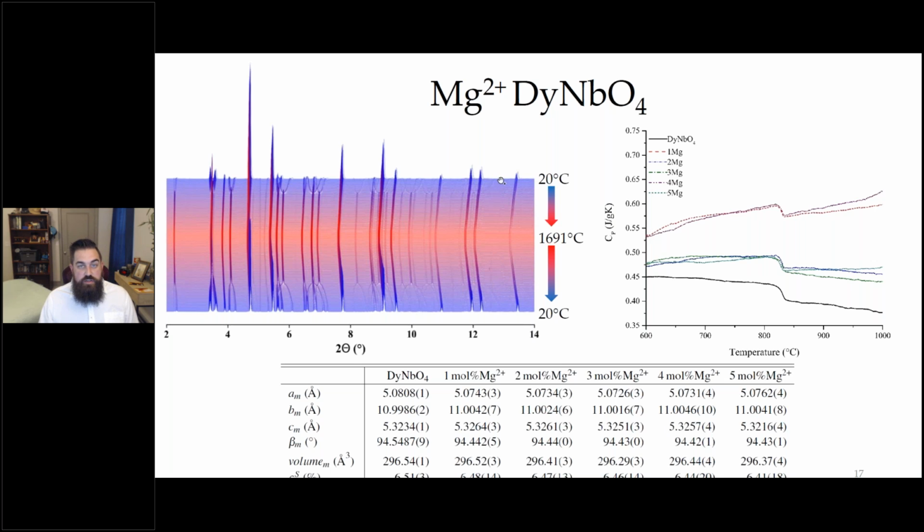So that's what we can see here, the heating, and then again, the cooling and the reversibility of the phase transformation. What was there at the beginning is what was there at the end after cooling. Now from this, again, looking at the specific heat data, we don't expect any change in the phase transformation due to doping, as this endpoint hasn't changed.